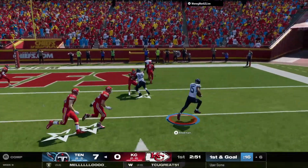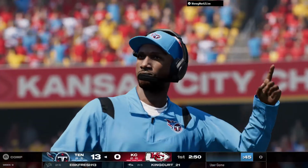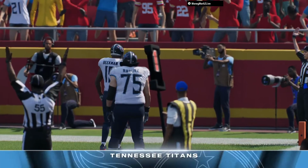They'll run with the 2nd-round pick in the April draft. And he's in. Touchdown, Titans.